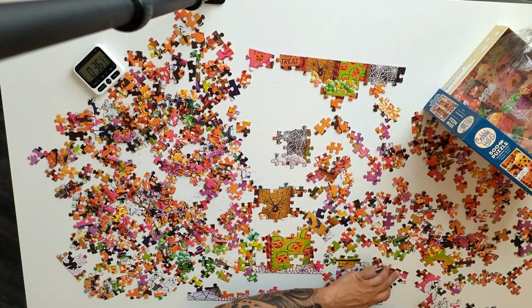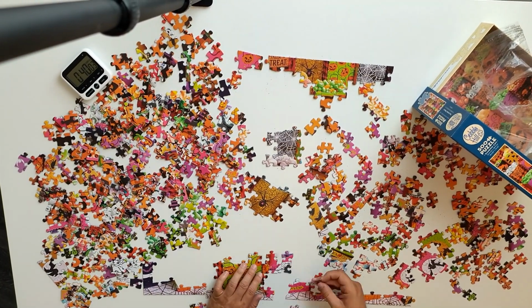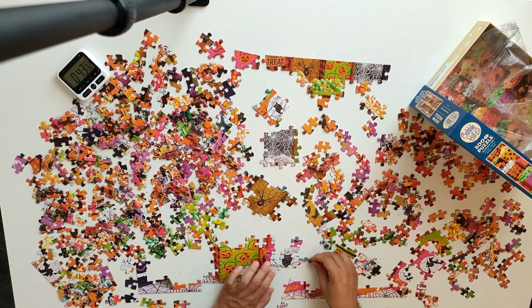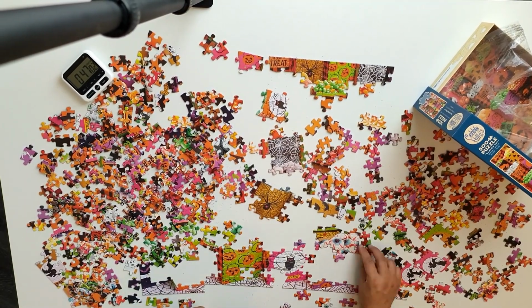So you can see it's starting to connect now. The white circle at the bottom with the green bag, starting to get some pieces together. You see the two white witches, the witches on the circles on the right. But then I said, okay, this is not gonna work.